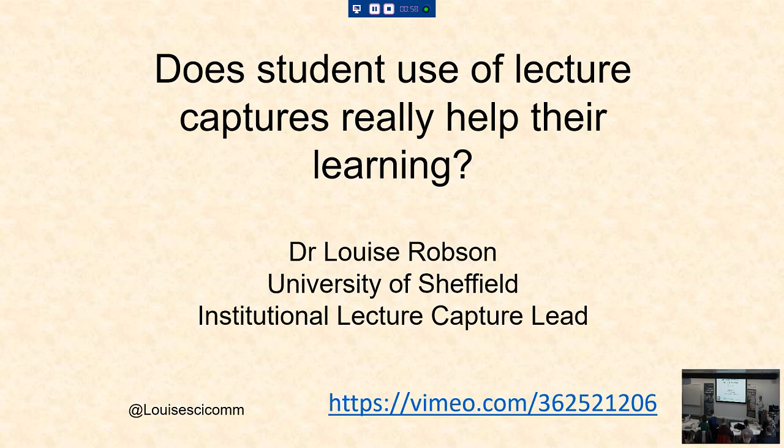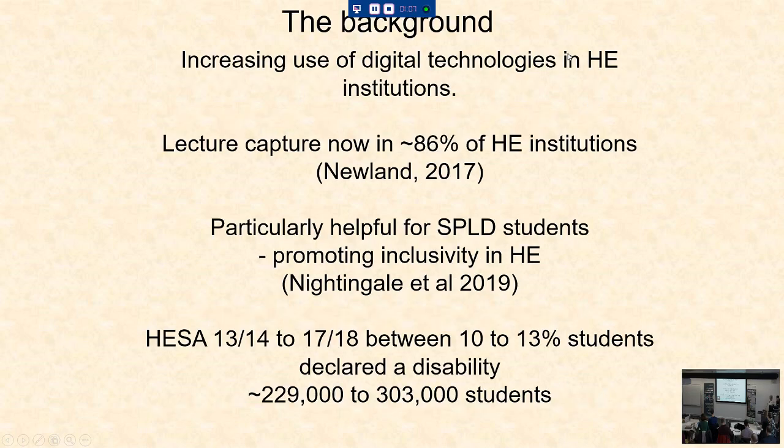Is it going to go? Oh, it stopped moving. Let me just page down. Oh, it crashed. Maybe it's because we're on the lecture capture thing. Let me try it again. There we go, that's fine.